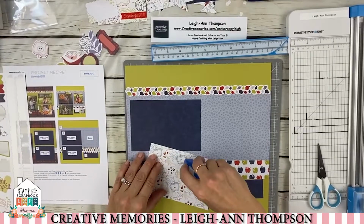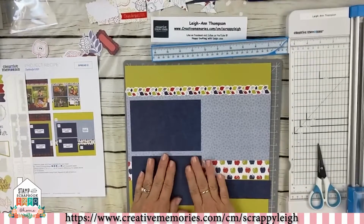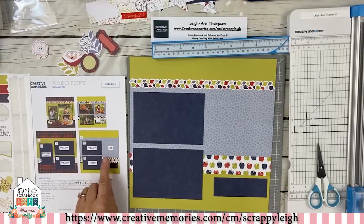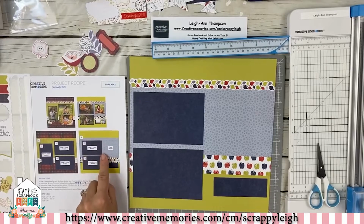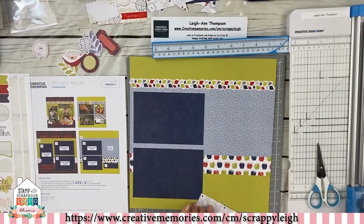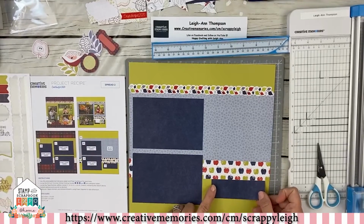If you're not ready to put photos down on your layouts yet and you want to save it for a special event, or you know you're going to, say, pick apples soon or have a fall photo shoot, just hold on to this sheet that has the project recipe on it, which is nice because, again, it shows you the measurement for the photos inside the white dotted lines that are there. So it'll help you when you're cutting a photo and being prepared to finish your layout. So just tuck these away and save your project recipe sheet, and it'll come in handy.